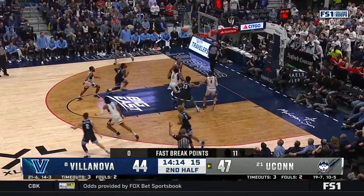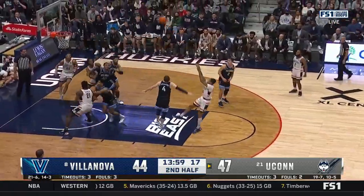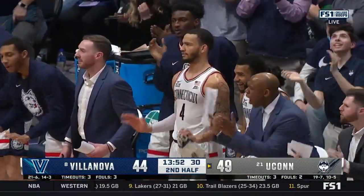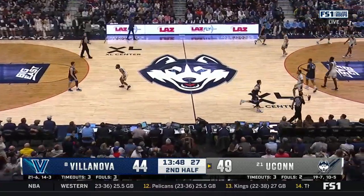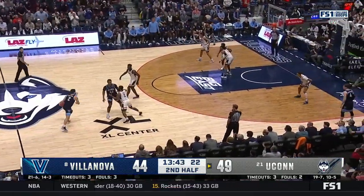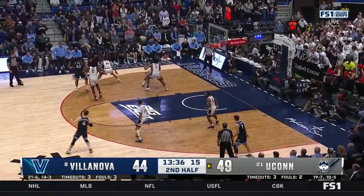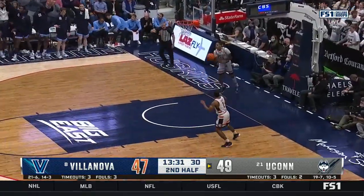Gillespie looking for the tie, can't find it. Sanogo fouled. Hawkins known as a shooter. And the free throw line jumper falls. The youngster, little smile on his face. How about that? Maybe a loosen up, a little nice big time pull up. 5-point lead, and the crowd alive again in Hartford. Nice drag dribble. Whoa, what a shot for Caleb.